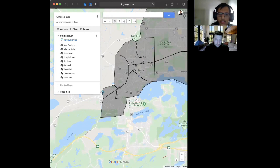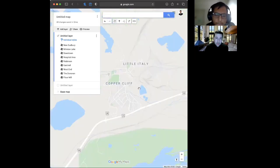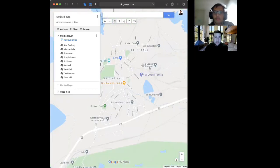Copper Cliff is just over here. This is a really old part of Sudbury, right beside the mines. The mine is actually right here, the smelter's right here. If you ever see the Superstack, the Superstack is right here. It's pretty cool. If you're ever in Sudbury, you can drive up in here and get really close to the Superstack, and you'll appreciate how massive this thing is.